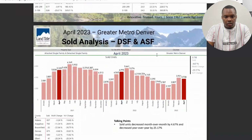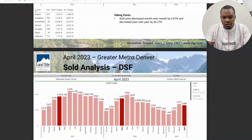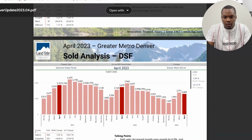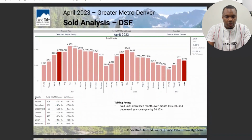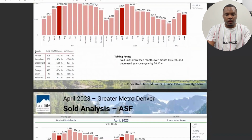So let's look at the sold units. We'll just go to detached. There were 2,605. That's a decrease year over year and a decrease month over month. So we're seeing sold units for the detached single families decrease. Actually, year over year it's a 24% decrease, and it's a 6% decrease month over month.